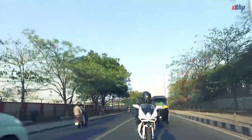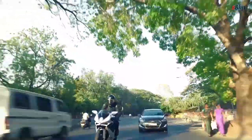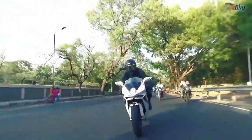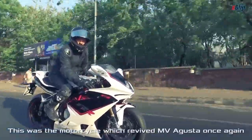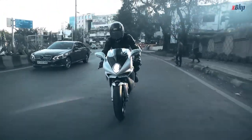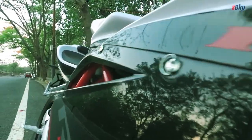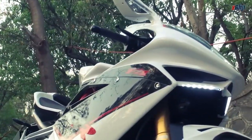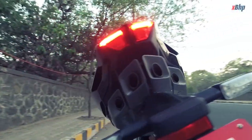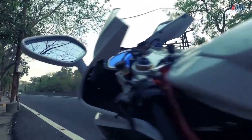The F4 was first introduced in 1999 with a 750cc engine and played the biggest role in reviving MV Agusta. This was a motorcycle which actually revived MV Agusta once again and made its mark on the world superbike market. Its inline 4 engine was derived from the Formula 1 cars of Ferrari, and hence the name F4. The F4 RR is one of the latest superbikes from this exotic Italian manufacturer. Its 4-pipe underseat exhaust system is so popular that it has become the identity of the F4 lineup.